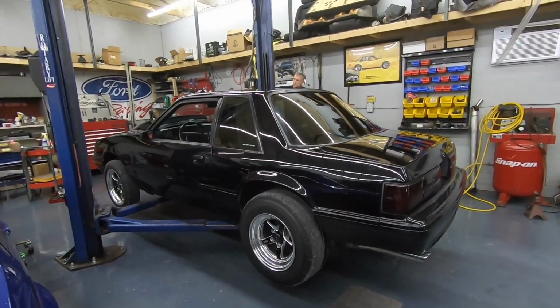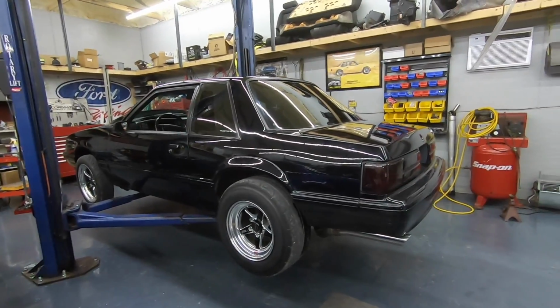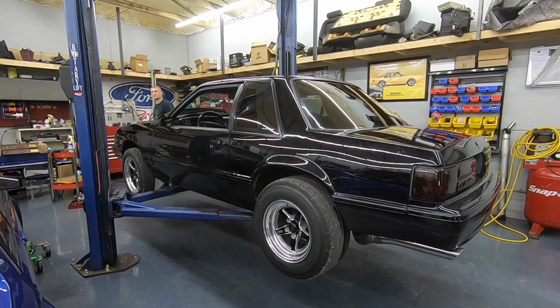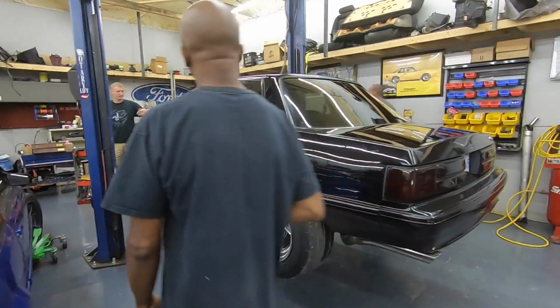That hood's up for some reason. Yeah, something's hidden. We stopped and checked it. There's that gap on the side. No, ain't nothing there. I don't know why it's doing that. Yeah, there's nothing there. It's just like a boat up.